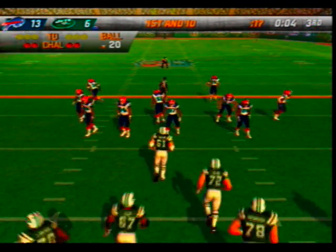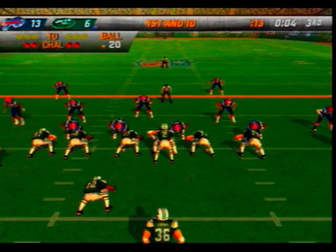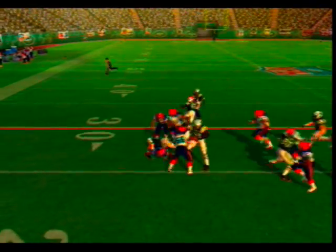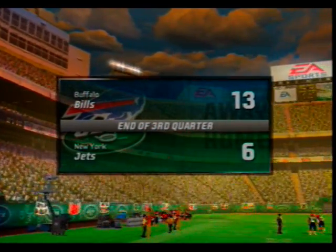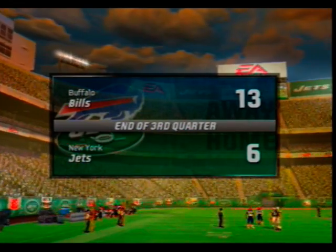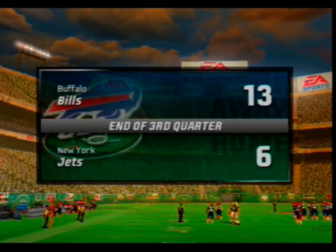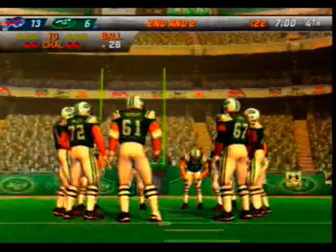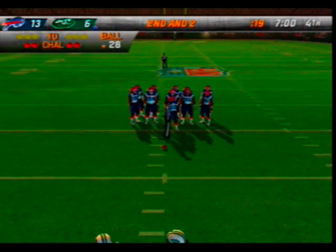So we have first and 10 here. Spot this one at the 28, and that tackle gives him three in the game. At the end of three, the score is 13-6. The Bills, 13, the Jets, 6. The Jets begin this final period with possession of the ball and a one-touchdown margin to overcome.